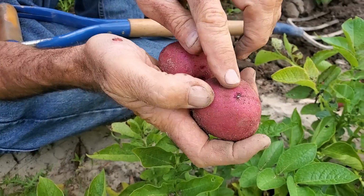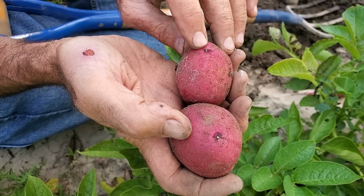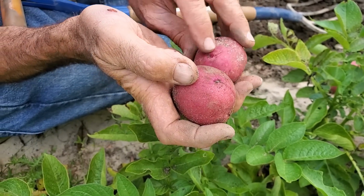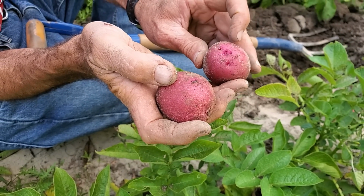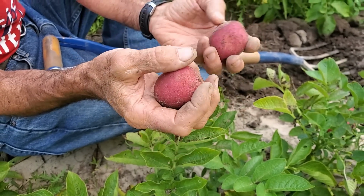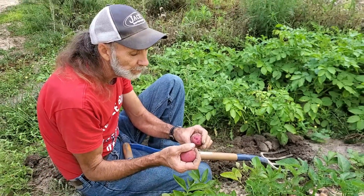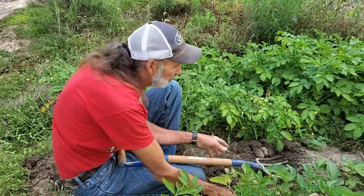See these eyes right here? Look at that eye. See that eye? I can tell they're starting to want to swell. That one's wanting to swell. Look at all those eyes in there. These things might end up making a really good potato for us, because they may reproduce really well. Now that's something we're going to look at too.